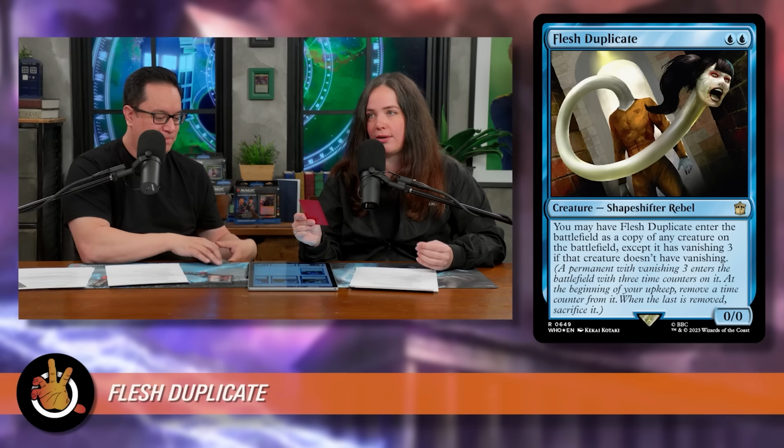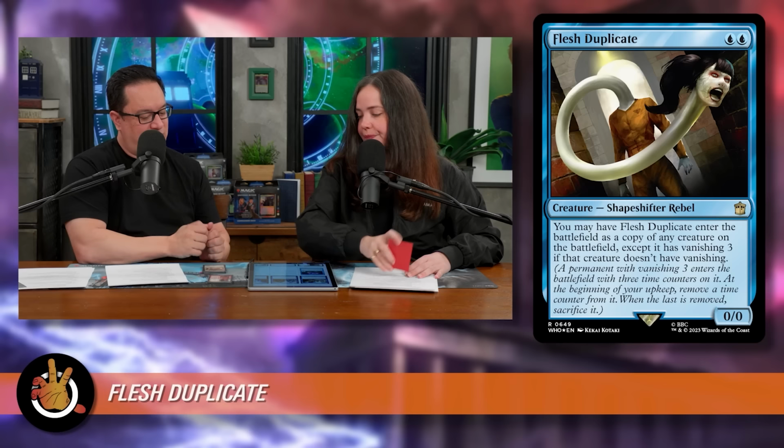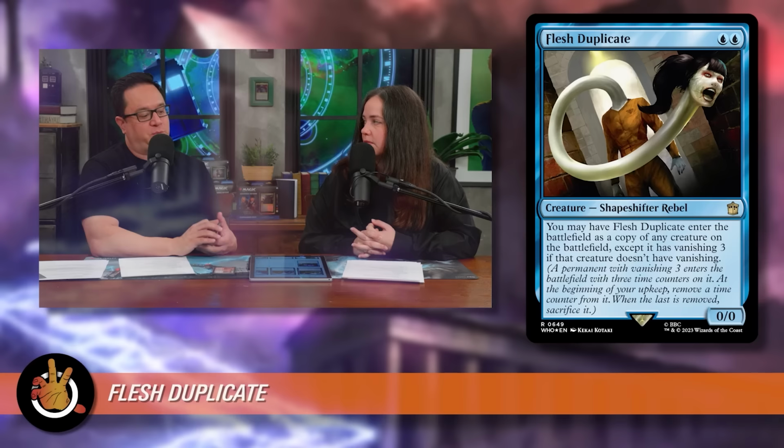So you play this as a clone. You go to your upkeep, you remove 1 down to 2. Next upkeep, you remove 1 down to 1. Next upkeep, you remove the last one. It sacrifices. Yeah, you get it for 3 turns. 3 turns. Yeah. 2-mana clone. I mean, that's great. 2-mana clones are super powerful.